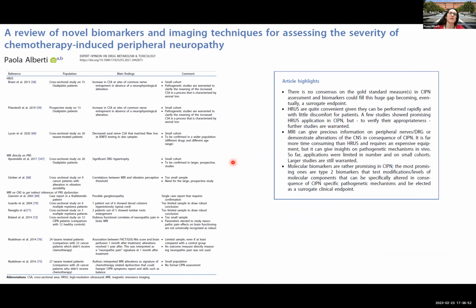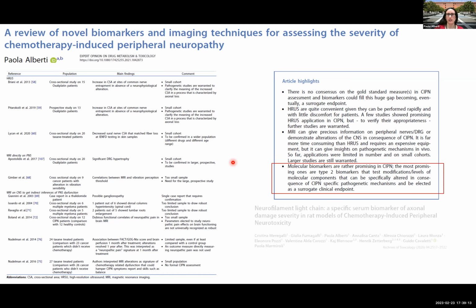But we are in the era of biomarkers. Is there a biomarker that you can use? At the state of the art, you can't go in your hospital and check for one lab test or for an instrumental testing and have for sure a reply about CIPN. But in the future, probably we will have something like that.